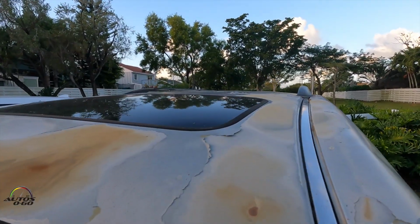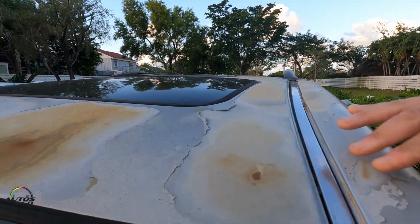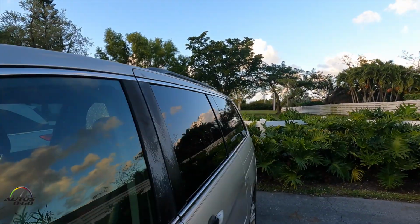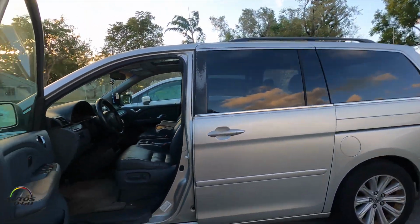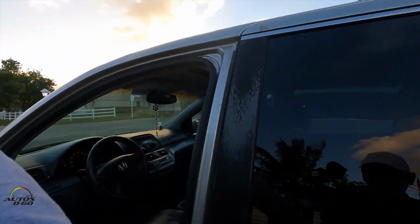It's okay, that'll come off, it's normal. We like our minivan. Got a little bit of mold inside and sure, the chairs are falling off, but it's all right. It happens.